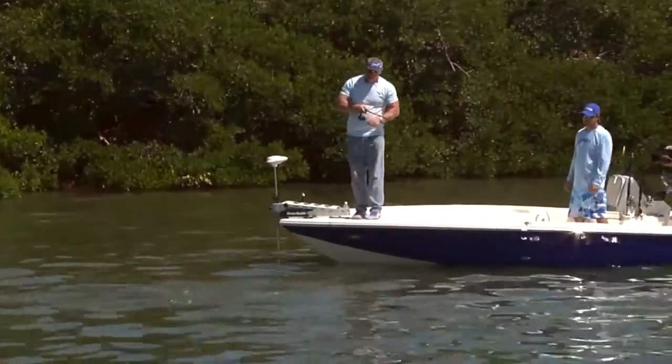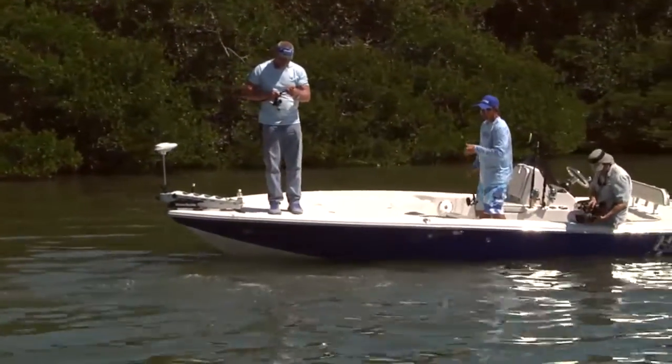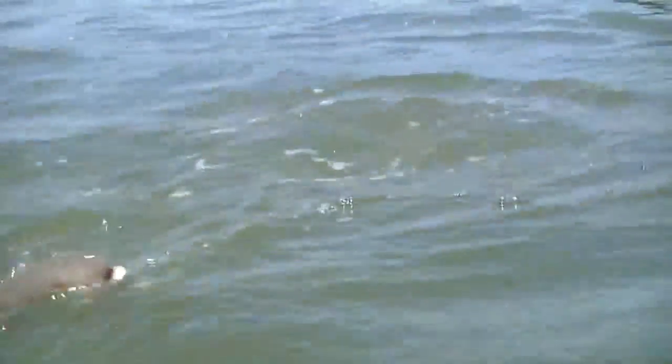That one choked it too. Inhaled it, just crushed it. What a difference from earlier. You just see how when the tide gets right and the fish want to eat, they're going to eat. You just tell by the way they eat the bait. Actually, I can't even see it. Nice little redfish. Nice fish.